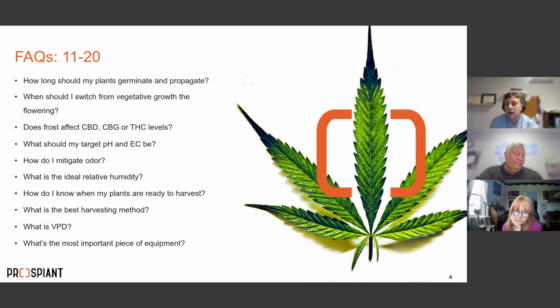But when you get into the flowering aspect of the life cycle, you want to start bringing that relative humidity down, because if you don't, that's when you start getting botrytis, different diseases, bud rot, the whole nine yards with it. So that's where you want to be closer to that 40-ish range, 40 to 50%, especially right before harvesting. You want to make sure you can bring that down as low as possible. Yeah, thank you. How do I know when my plants are ready for harvest?